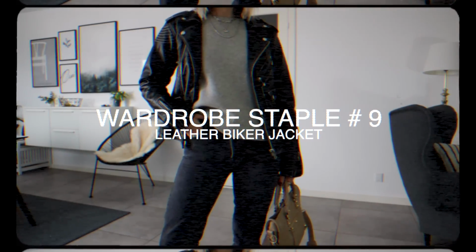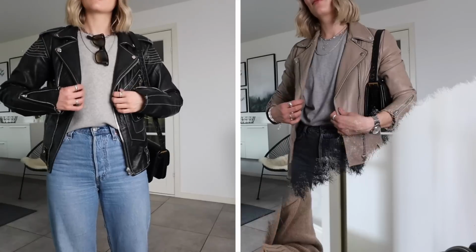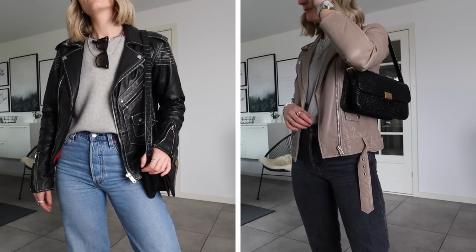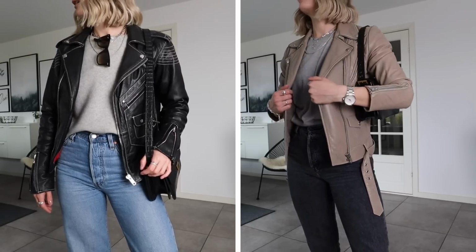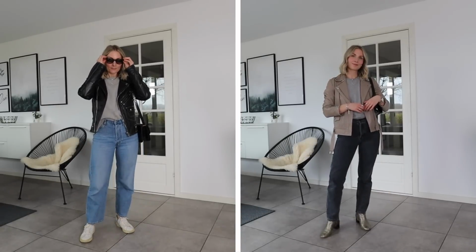A biker jacket is also something I've always loved wearing, again, probably since around 2010. Similar to what I just mentioned with the leather pants, I've always found pre-loved versions in a quest to be more sustainable and also to find the slightly more pressfriendly options out there. So I have two biker jackets in my wardrobe that I love equally as much.